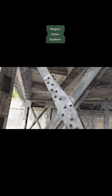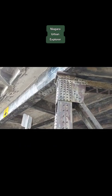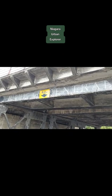This is one of the few times I've been under here where there wasn't people under here. This seems to be one of the bridges that people like to hang out in or around. And you can see that a little better on this side.